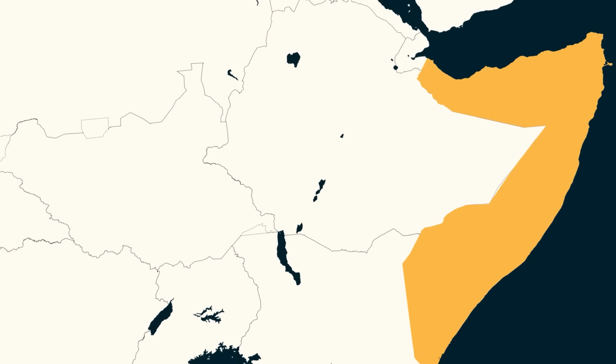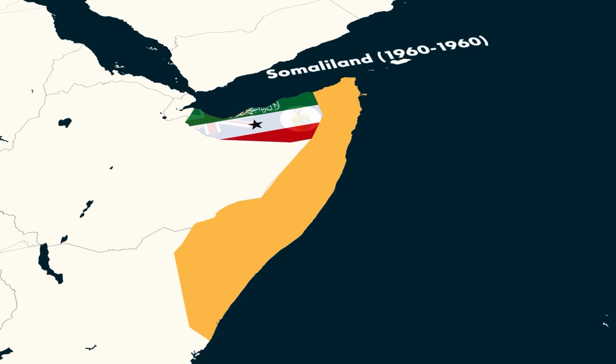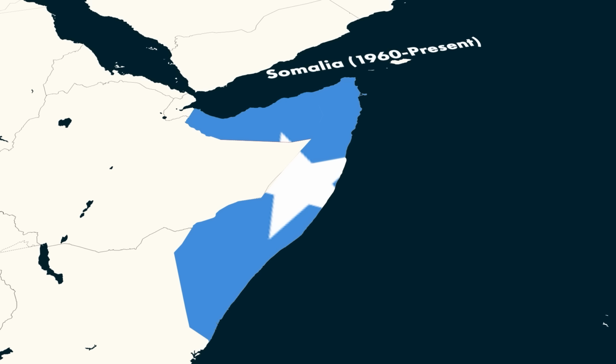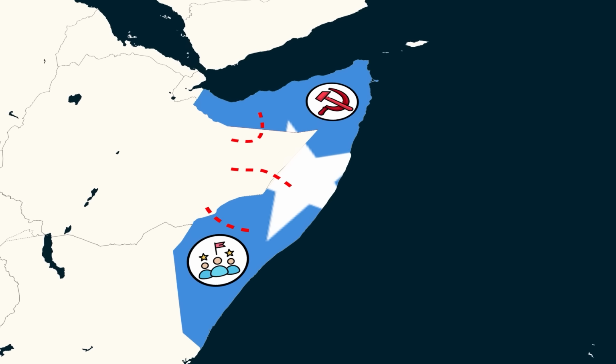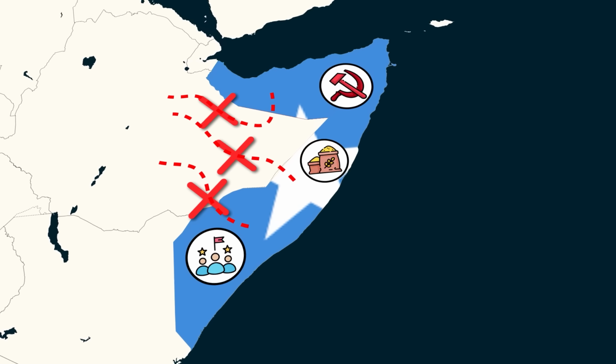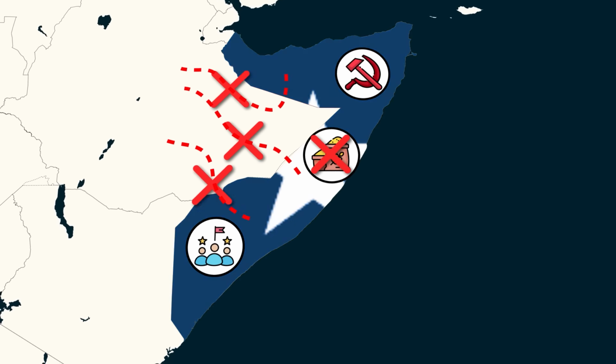Having gained independence as the state of Somaliland in 1960, after being a British protectorate for the past 75 years, the state quickly unified with the former Italian Somaliland into a promising young nation. But partisan politics, a communist coup, a failed invasion of Ethiopia, famine, and tensions between the underlying clans quickly turned it into a failed state.